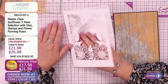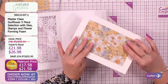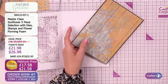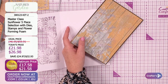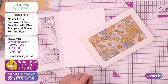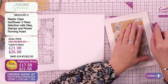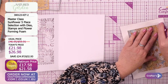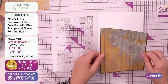Now I've just got some papers that I've used here that we're going to pop inside. I've got a feeling these papers were from my Daisy. Oh, as I turn it over, I was thinking Sarah's Country Lane, but then I thought it wasn't Country Lane. Then as I turned it over, I realised it was the Daisy, which shows you they match really well with the sunflower collection. Just going to grab my tape pen. So this is going to go on the inside. So that will decorate that front. And that's a classic example of how you can use different papers that are just going to work really well.